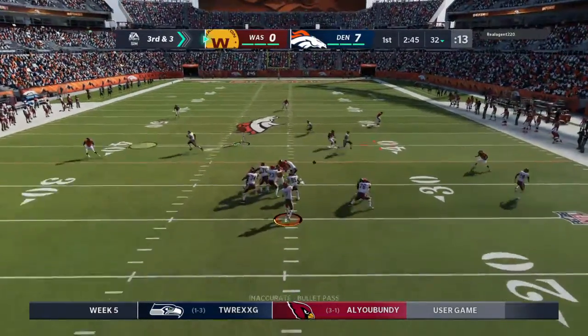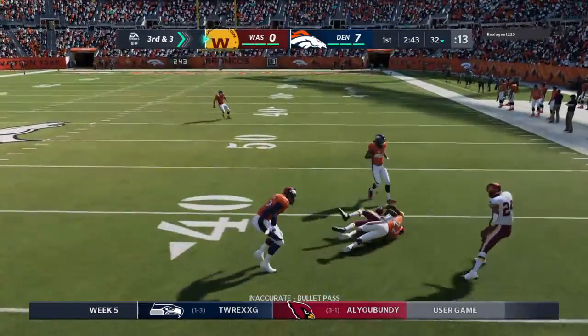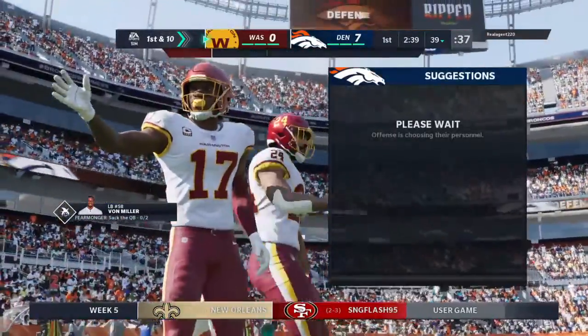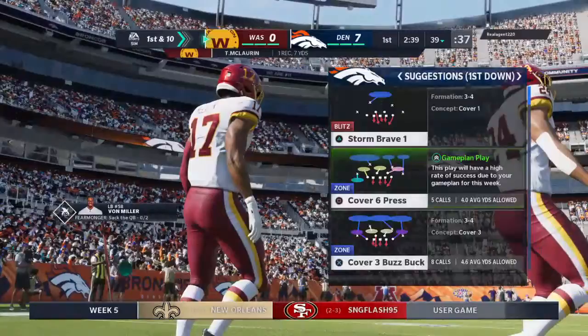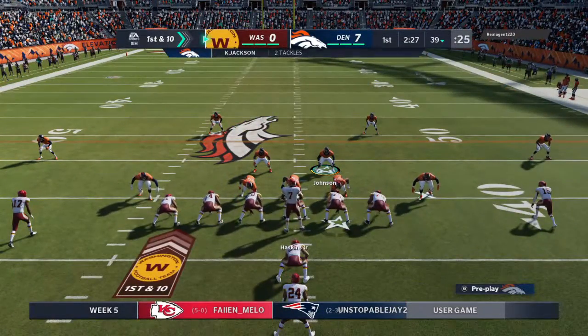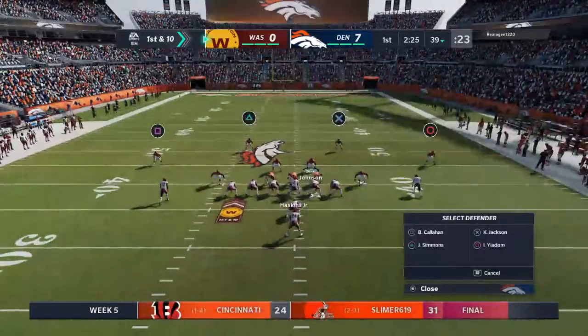Haskins on third down. And he finds McLaurin. And he's got the first before he's brought down at the 39-yard line. First down, Washington. Haskins finding McLaurin. So from the 39 now, they'll come up on a 1st and 10.